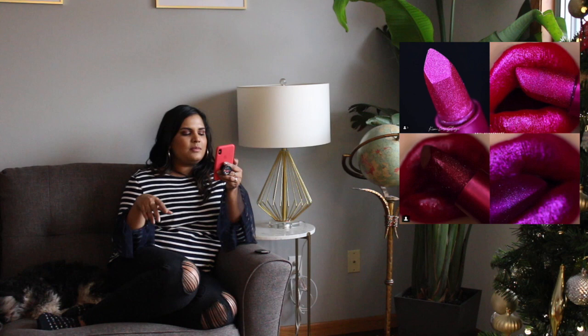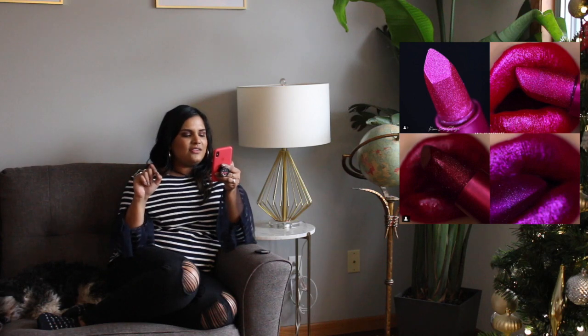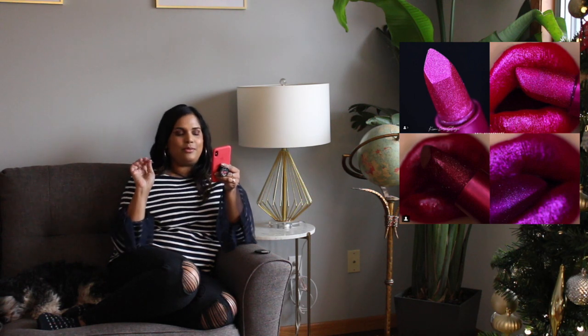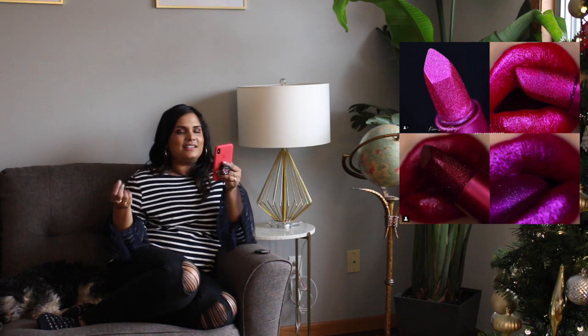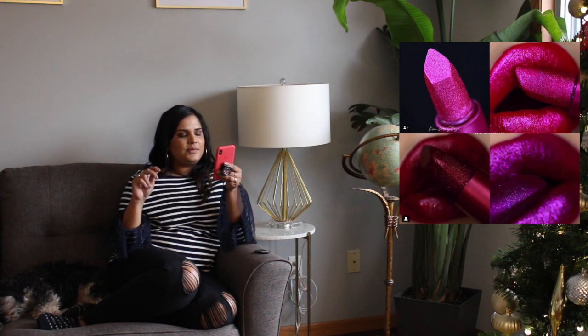So she has three metallic shades for $20 each. There's Cake Day, After Party, and New Year's Eve. And New Year's Eve has my attention because it's a dramatic red with vampy undertones, and it just looks like it'd be perfect for the holidays. And this will be available December 3rd.